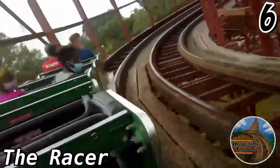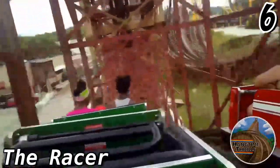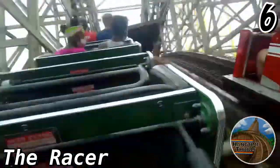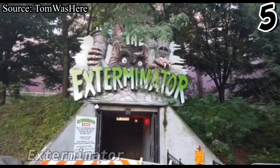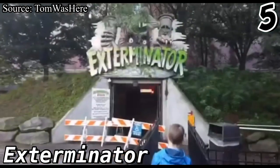I'm probably sounding very negative, so let's go over the one part of the ride that I actually enjoyed, the final drop. This actually gives a bit of floater airtime, and I just wish that the rest of the ride was like that drop. Starting off our top 5 is Exterminator, the park's indoor spinning wild mouse coaster.